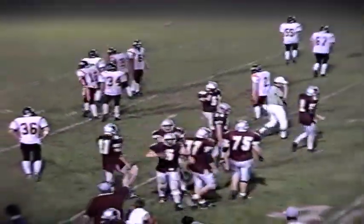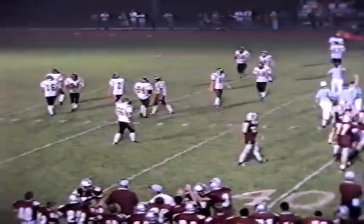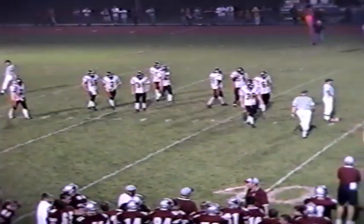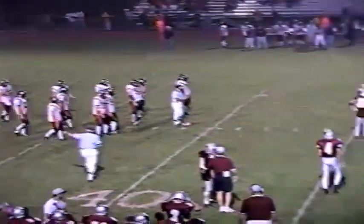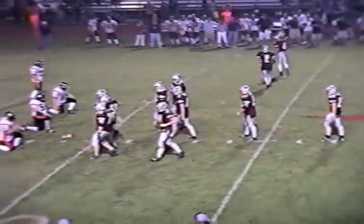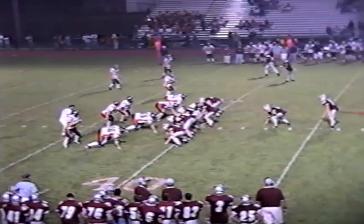So the Trojans just getting everything not going their way. Trojans give it up here at the 39-yard line of UDA. 6 minutes remaining in the ball game. Pine Grove with the football on the Trojan 39. First and 10 from the 39 of UDA.